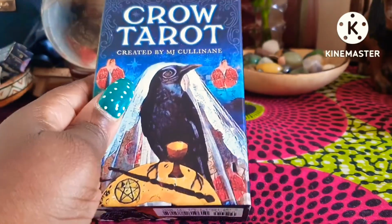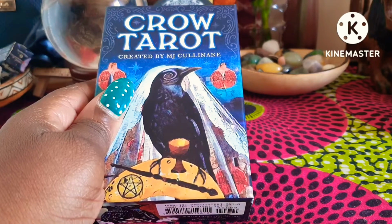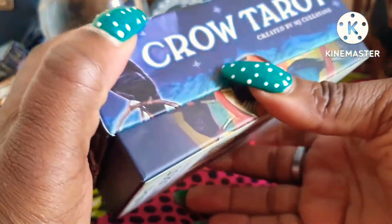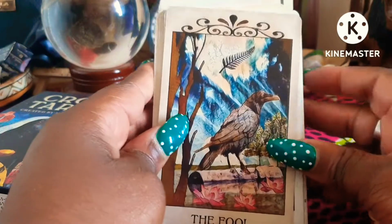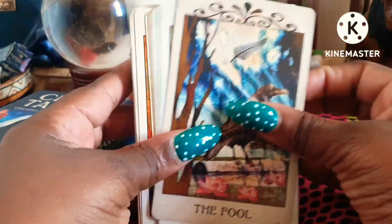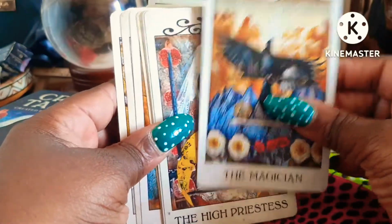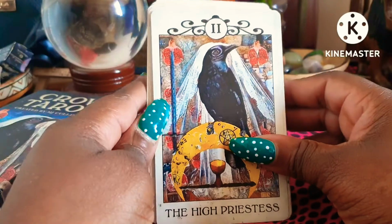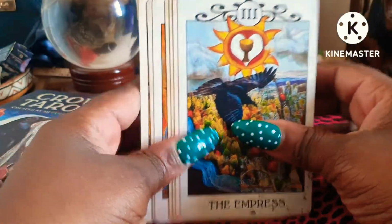Question number 4 is confronting versus comforting. So for my confronting deck, I've chosen the Crow Tarot deck. And the reason why I find this deck confronting is because I'm scared of crows. They actually freak me out. Why, I don't know, and this is the reason why I bought this deck in the first place, to try and get over the phobia that I have for crows.